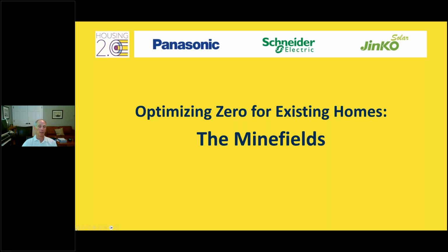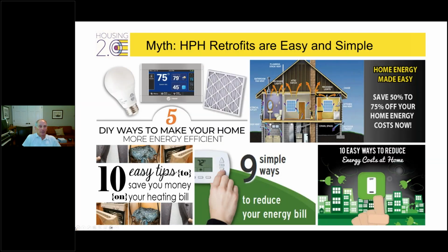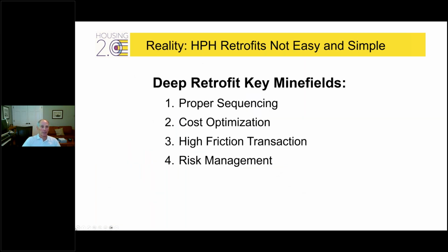So what do we do with existing homes? And the first thing we have to do is understand they're very critical minefields. And it's not anywhere near simple and easy to do this. It's a myth that energy retrofits are easy and simple. And there are all sorts of promotions and advertisements that will suggest this is easy. It's anything but. And so there are four key minefields I want to talk about. One is proper sequencing. Two is cost optimization. Three is a high friction transaction. And four is risk management. All these things are critical if we're going to get to scaling zero in existing homes.